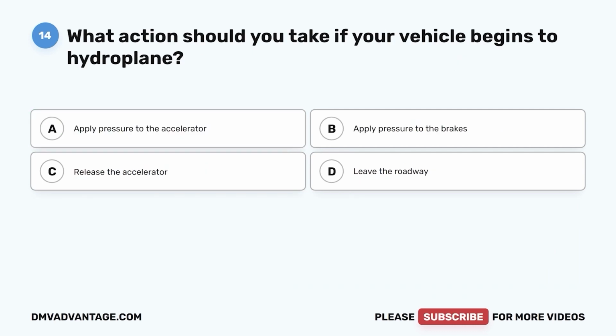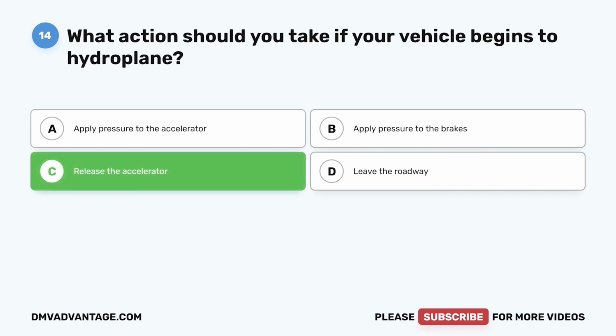Question 14. What action should you take if your vehicle begins to hydroplane? A. Apply pressure to the accelerator. B. Apply pressure to the brakes. C. Release the accelerator. D. Leave the roadway. The correct answer is C. Release the accelerator.